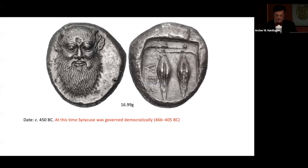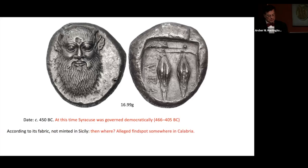By redating this coin issue, we have arrived at quite different political conditions. In the middle of the 5th century, Syracuse was not ruled by a tyrant, but governed by a democracy. According to its peculiar fabric, the coin was not minted in Sicily, not to mention Syracuse.